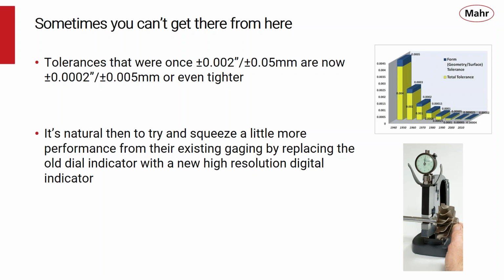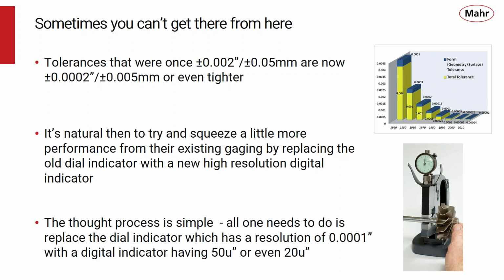That makes sense. Let's take the old indicator, throw it away, and then we get higher performance out of the system. The thought process is pretty simple. All we need to do is replace the indicator, get better resolution, and get better performance.